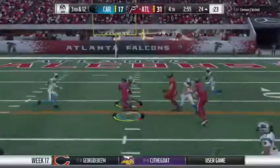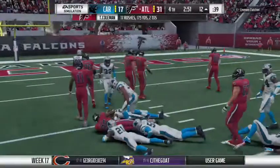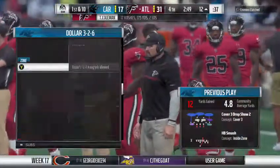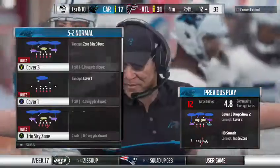Gonna give this time to the tailback. 12 yards there as they move the chains. I've got an idea. Let's skip racing to the airport at the end of this game. Let's go to the post-game press conference.